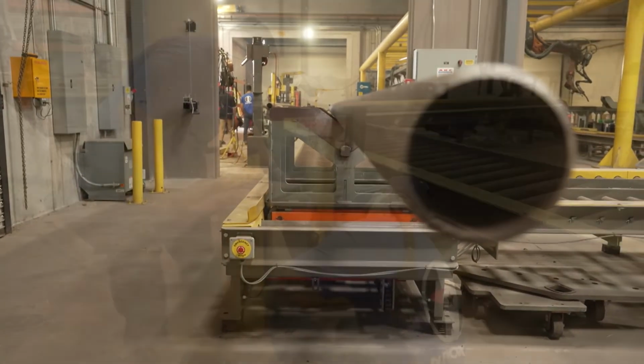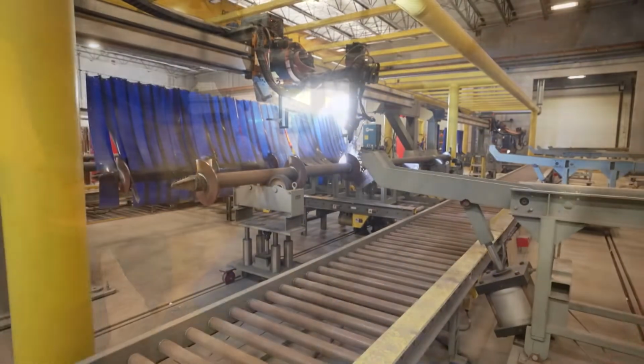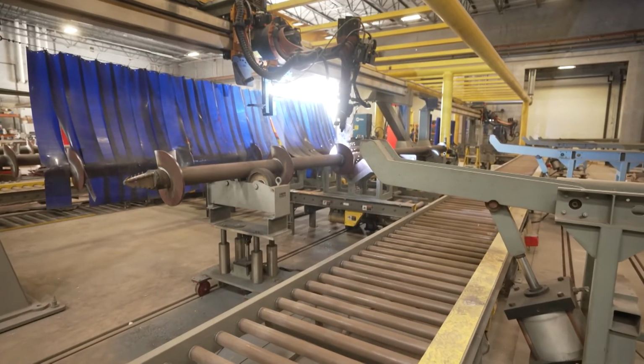I get to push the pipe through from start to finish. If there's questions, I find out how we can solve them. My day is essentially start to finish, problem solving and making sure that the customer gets their parts when they need them and there's no issues on site.